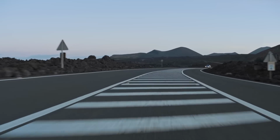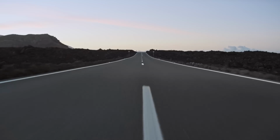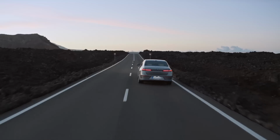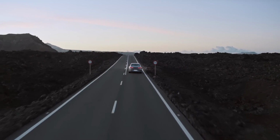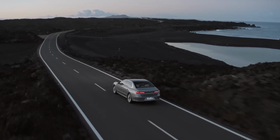Have no fear, however, BMW claims they're coming out with the i7 M70 in the future with 660 horsepower, making it the most powerful production BMW of all time. 0 to 60 is surely going to be less than 4 seconds.